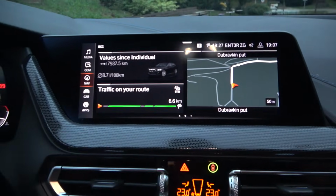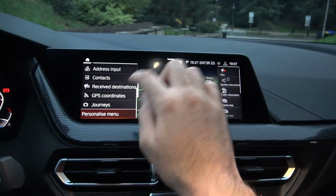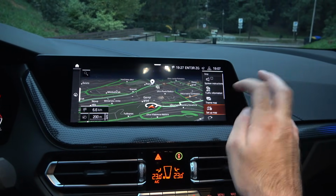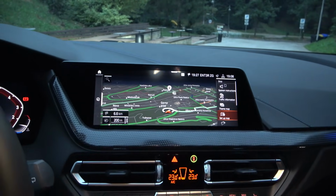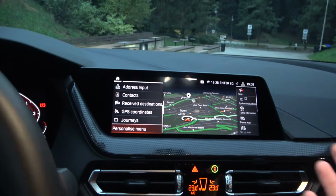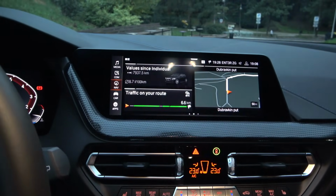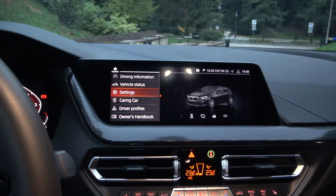Let's go back. That was the navigation. I also didn't mention, but you can change the settings of the navigation and the map. You can have the night mode and the day mode. Now we are already in the night mode. It's getting dark outside. You can configure that. You can have the night mode all the time if you like it. So a bunch of options available. Let's go to the car settings.